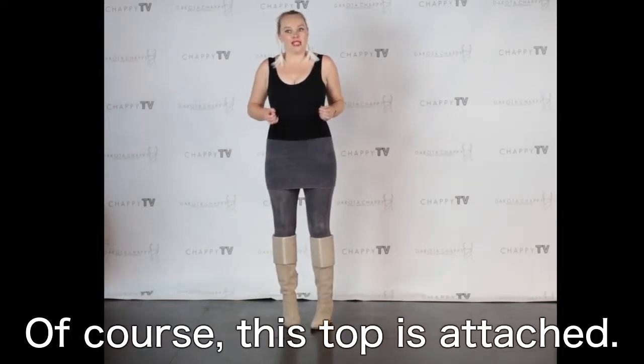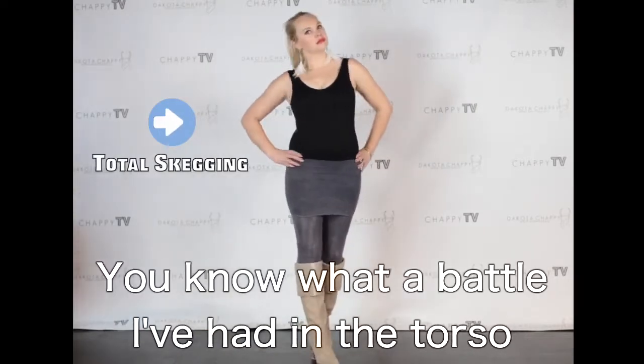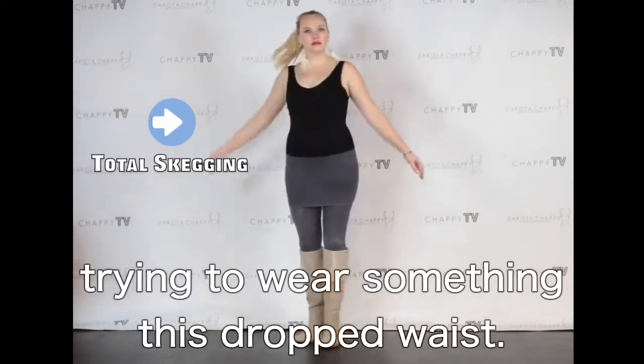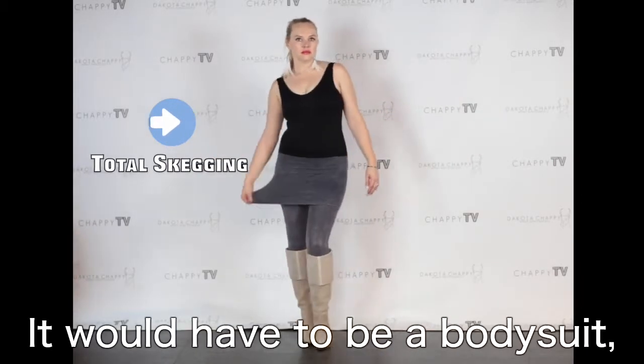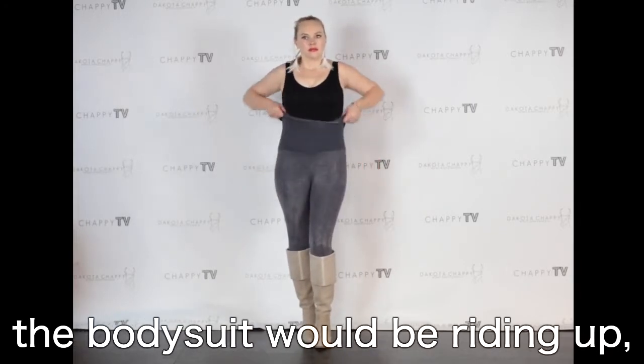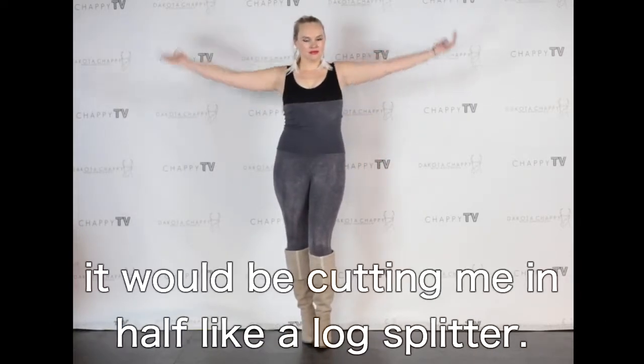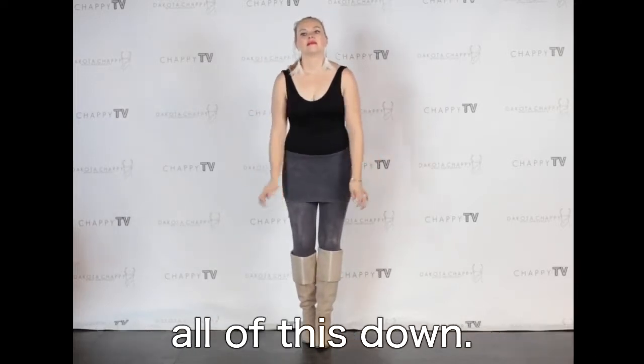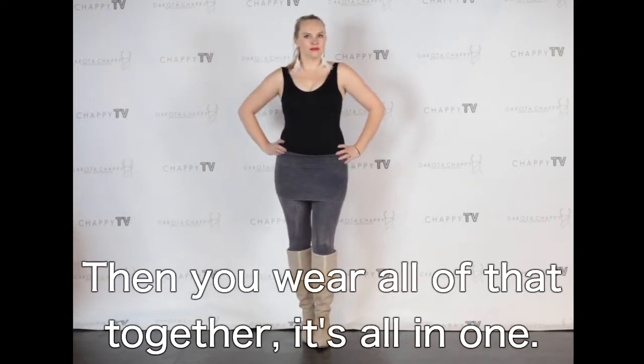Of course, this top is attached. You know what a battle I would have in the torso trying to wear something this dropped waist. Oh my God, it would have to be a bodysuit. The bodysuit would be riding up. It would be cutting me in half like a log splitter. It would just be a battle, or you'd be constantly pulling all of this down over the top. When you wear all that together, it's all in one.